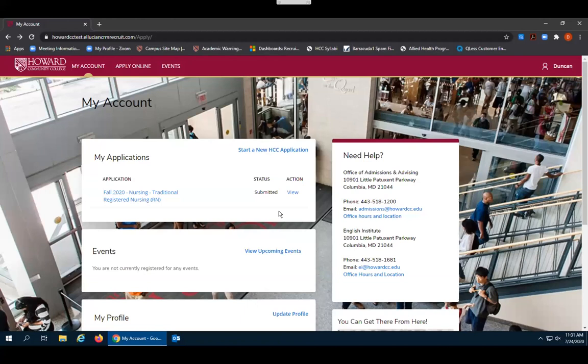Click on it. You'll have a letter in there, a welcome letter. It's going to have your information. It'll have your ID number at the bottom of the page. That ID number is what you're going to use to access your My HCC portal, where you can accomplish all of your registration, financial aid, payment, everything that you need to do for the college. You'll have access to that.